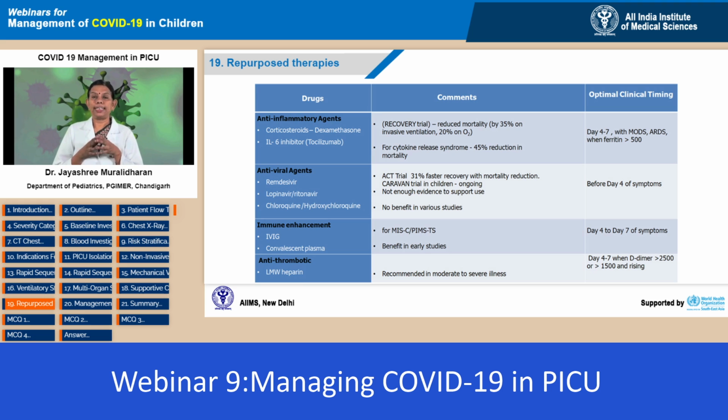Intravenous immunoglobulin is indicated in children who have features suggestive of multisystem inflammatory syndrome. Low molecular weight heparin is indicated between day 4 to day 7 in moderate to severe COVID-19 illness. However, these children should not have any contraindications for the use of heparin. Low molecular weight heparin is started at prophylactic doses of 0.5 milligram per kg 12 hourly subcutaneous, especially if the D dimer is more than 2500 or more than 1500 and the trend is rising.